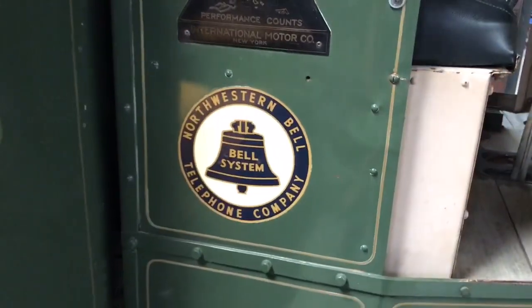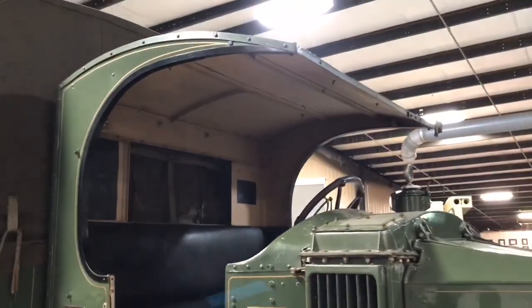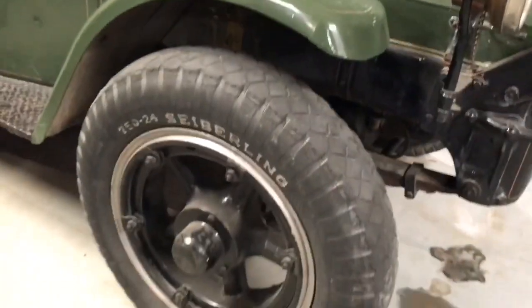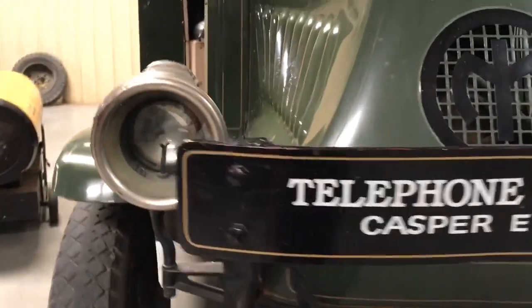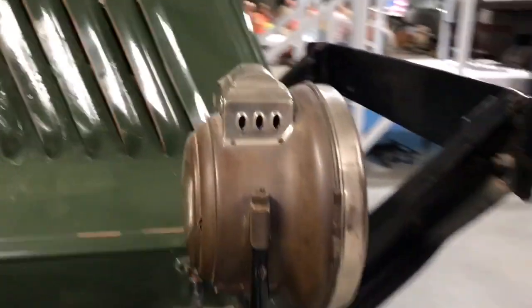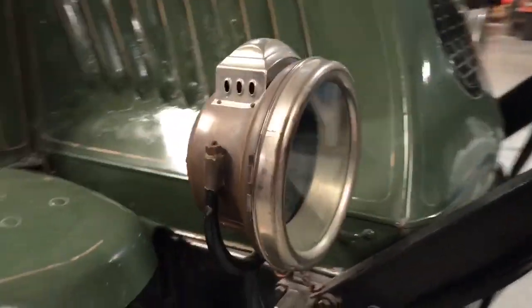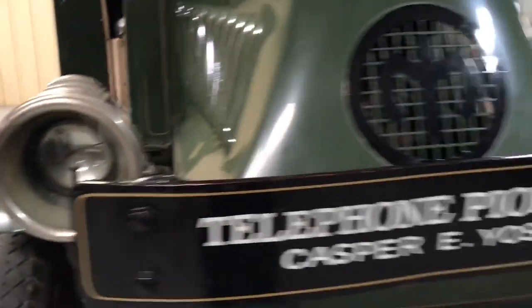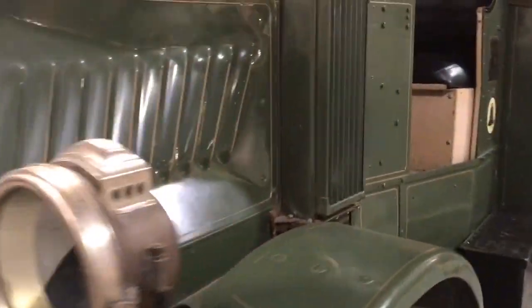You can pause that and read that. They call this kind of truck a C cab, and you can see why. Wonder if these are electric or acetylene. They look like they're acetylene. Those of you who aren't into welding will be pleased to know that acetylene is highly explosive. Over 15 pounds of pressure.